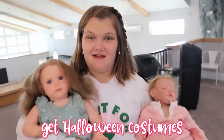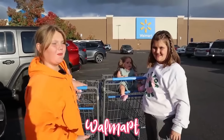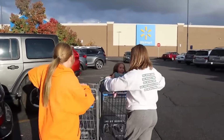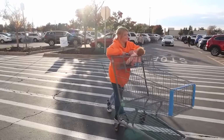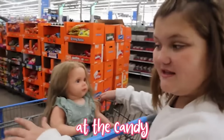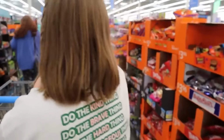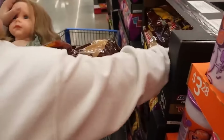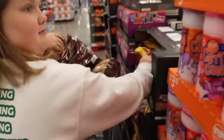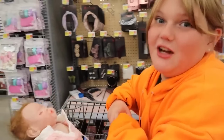Now we just need to get Halloween costumes for Autumn and Summer. Do you know who has the best Halloween costumes? Walmart! Don't look at the candy. We need to get costumes. Yeah, we don't need candy. Hopefully they have costumes small enough.